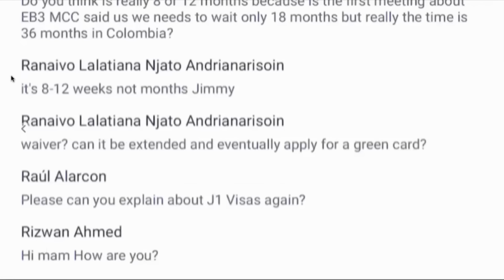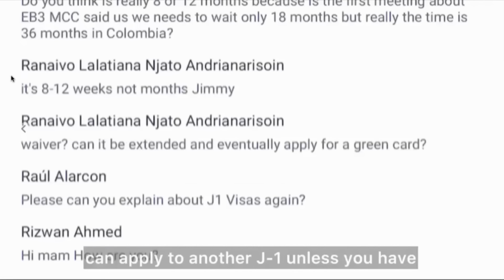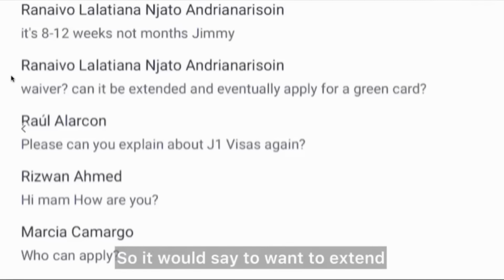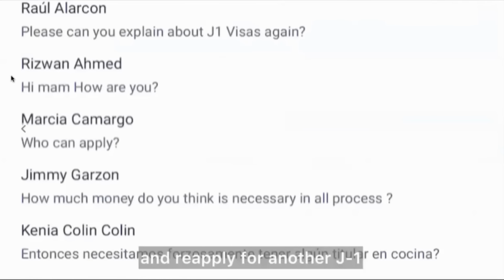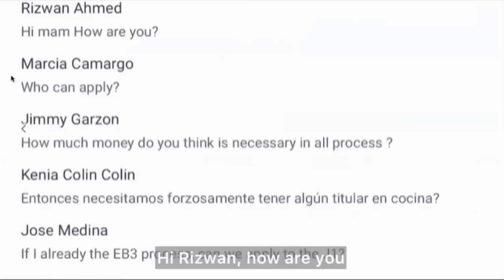No, it cannot be extended. You usually have to go back to your home country and work for another 2 years before you can apply to another J1, unless you have an exemption marked on your J1 visa. So it would say 212 exempt if you do not require to wait for 24 months, but then you'll have to go back to your country and reapply for another J1 if you want to. And that will not lead you to a green card or permanent residency.